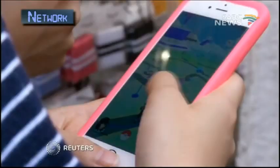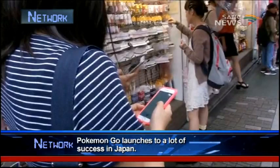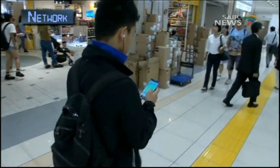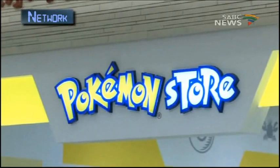Pokemon Go finally hit the birthplace of the mini-sized monsters on Friday. It's arrived in Japan behind more than 30 other countries. The new game, in which players visit real-life places to hunt the virtual characters on their smartphone screens, has become an instant global hit. Players in Tokyo gave the new mobile augmented reality version an enthusiastic welcome.